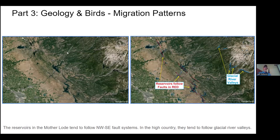So a river comes down like this one. This would be the Stanislaus River. Here's Columbia, here's Sonora, and here's Angel's Camp. So New Melones, right? The dam is right here. But before the dam, the river came down here, made a little bend, came over here. And then for Don Pedro, here's Groveland.